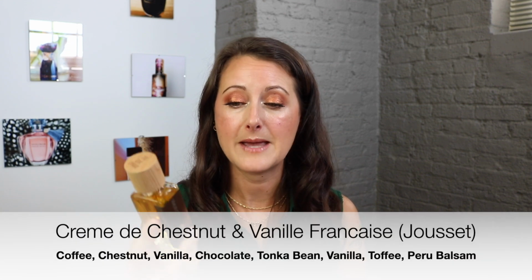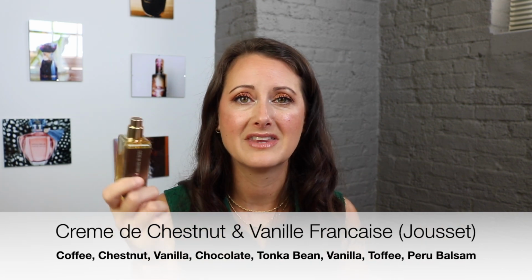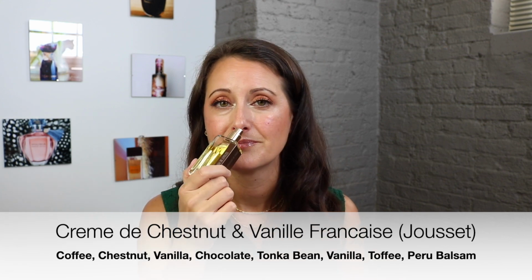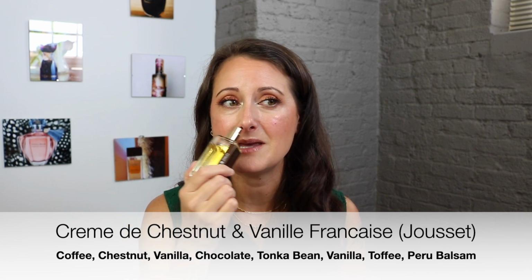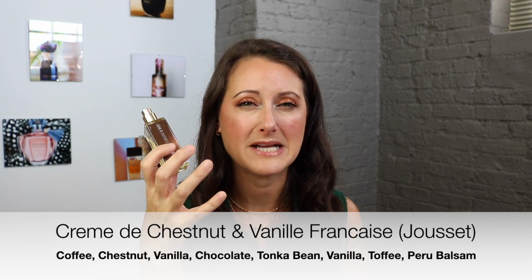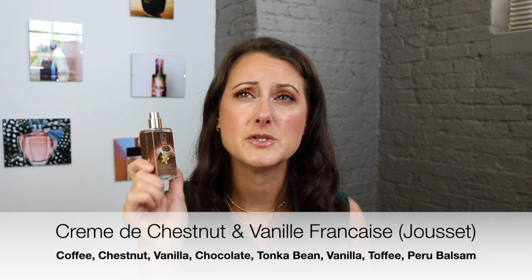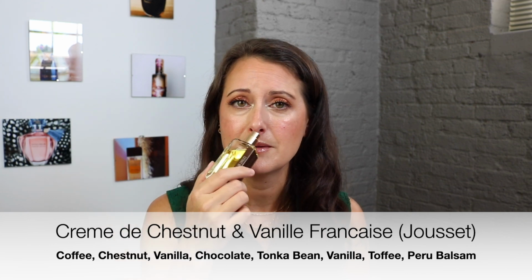Okay, the next one, this is one of my newest. This is the Creme de Chestnut and Vanille Francaise. It's funny because this smells like sour chocolate yogurt on my skin. In the bottle, it smells so good though. I'm thinking that because this one has already macerated a little bit and deepened up a little bit. I think this one's gonna be so good when it's fully macerated. Anyways, this is a dupe of Jousset Chestnut and Vanilla, I think, or Chestnut and Vanilla Cream maybe.